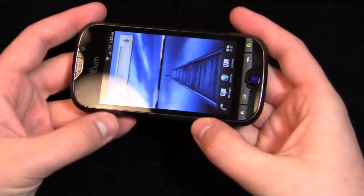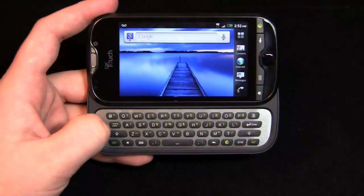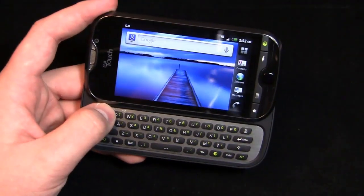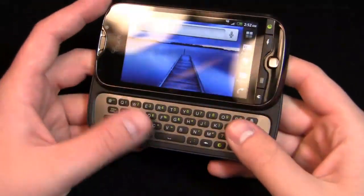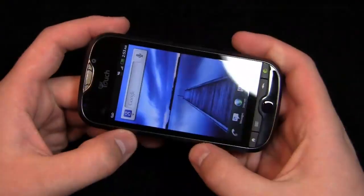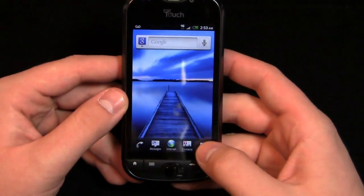All in all, it really looks a lot like the original myTouch 4G, but it does have that physical QWERTY keyboard that's very reminiscent of the myTouch 3G Slide. So really, take the design of the 4G and kick it into that 3G Slide form factor, and you can see the similarities. But it's a good looking device, like I said, with Android 2.3 and HTC Sense 3.0.